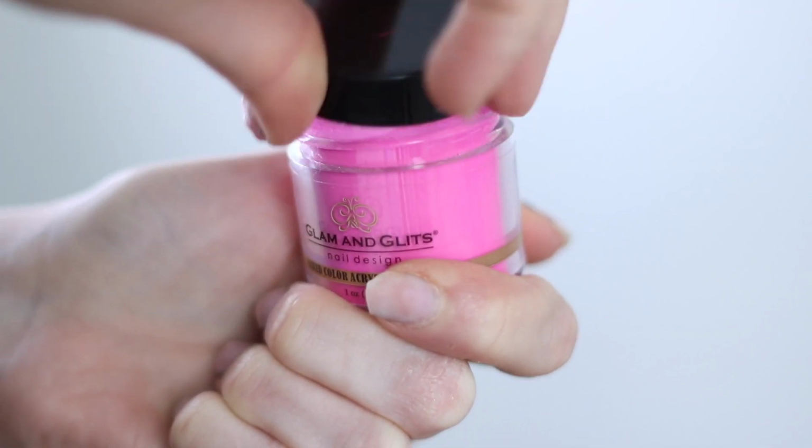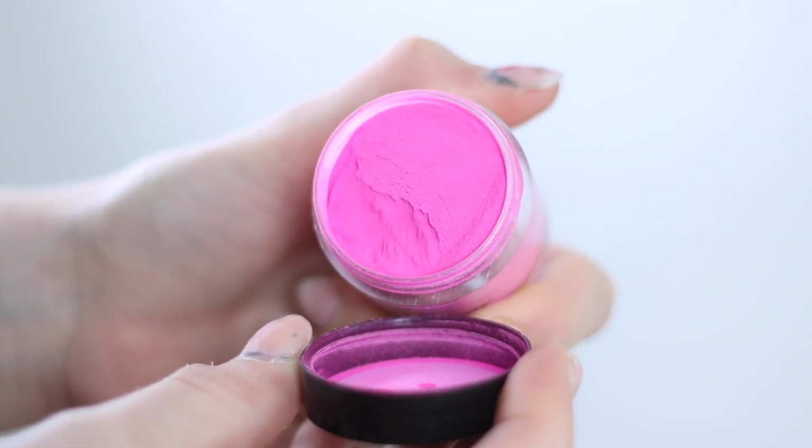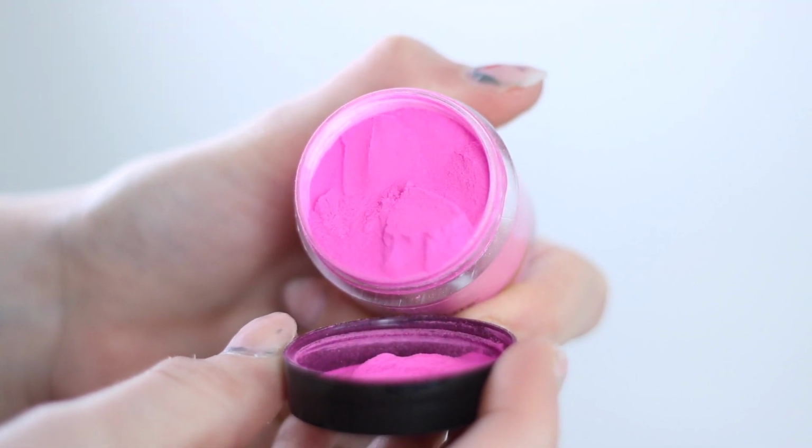So when I first started with Glam and Glitz, this is one of the ones I picked. And I really like this one, it's really pretty. Also, could we please take a moment to ignore my nails? They're really bad right now, and I'm sorry.